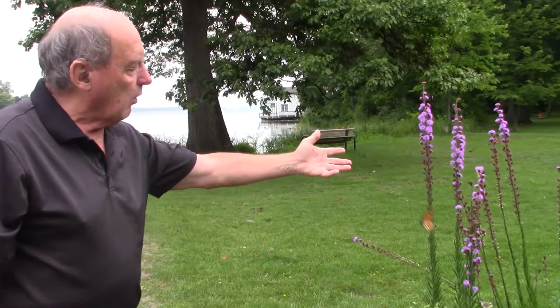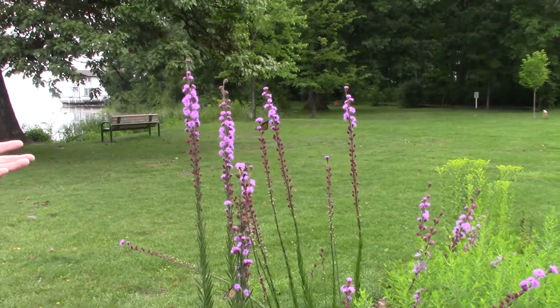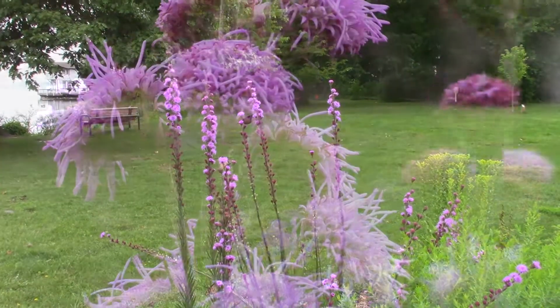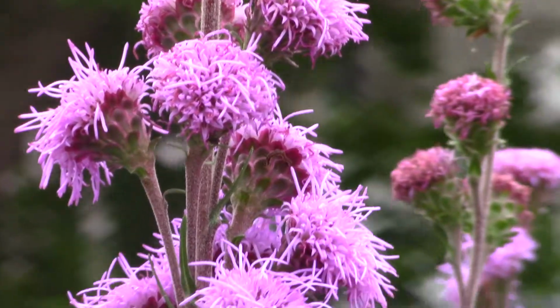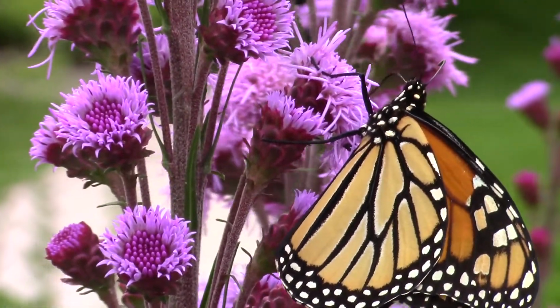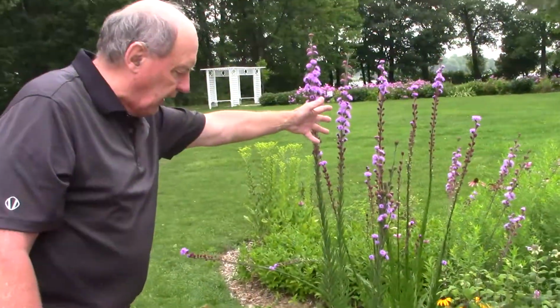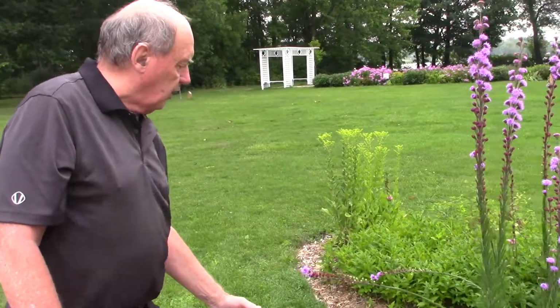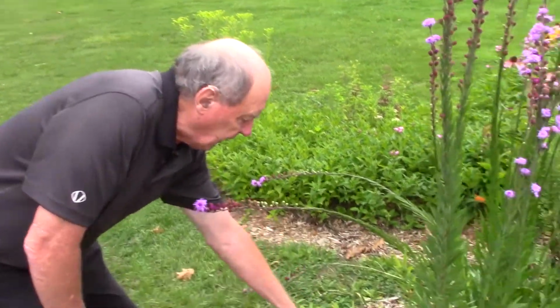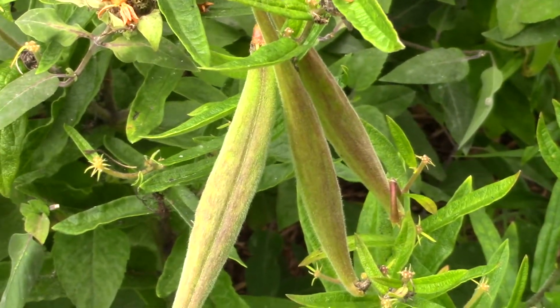And we have here a lot of monarchs that are in the third generation. They're ready to migrate. They're going south and they're at the blazing star, the Liatris spicata. I planted it here. It's a popular plant with butterflies. This here is wild bergamot, Monarda fistulosa, an Oswego tea relative, in the back. And then we have the butterfly weed or orange milkweed, Asclepias tuberosa, that's blooming. Butterflies really love these plants.